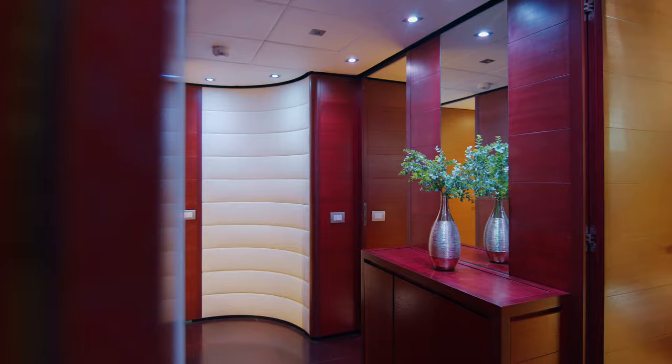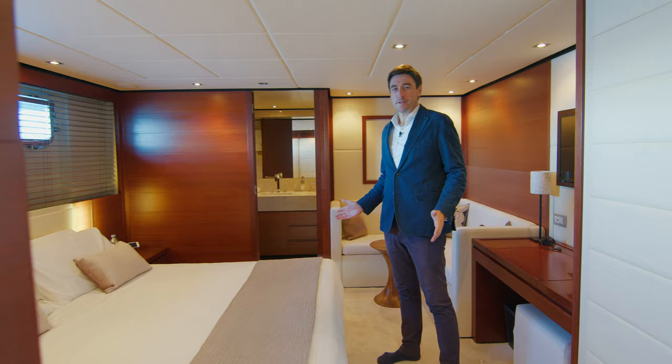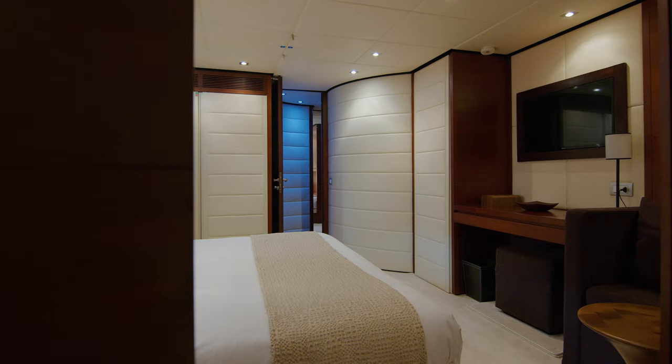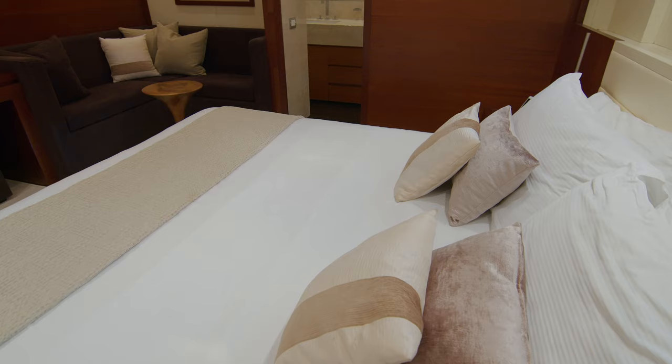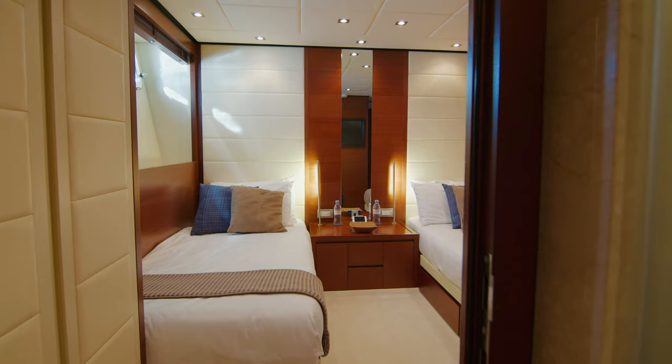So here we are now on the lower deck. We're gonna take a look at the cabin. Let me show you one of the double cabins here. Very nice space with ensuite bathroom as the rest of the other cabins, entertainment system, portholes. ANNAMIA has 2 double cabins and 2 twin cabins that can convert into triple thanks to the Pullman beds.